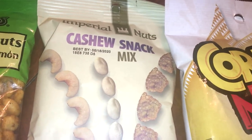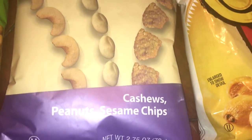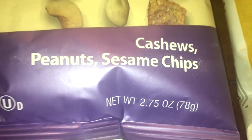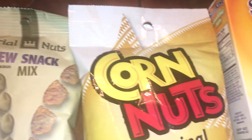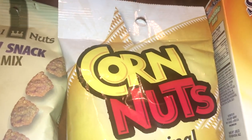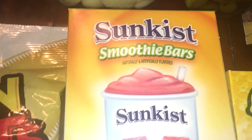Then we have never had these before. This is the cashew snack mix. I thought this would be great for a little snack. It has cashews, peanuts, and the sesame chips. Then my daughter wanted some corn nuts. I know we have hauled these before. And then I hauled these in my last video as well. My son really enjoyed them.